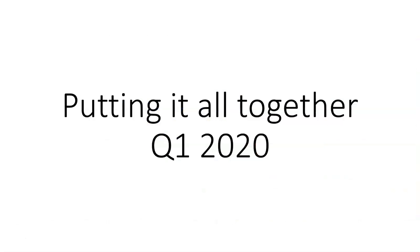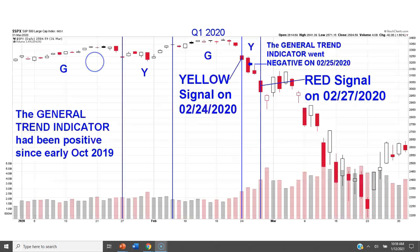Now let's put it all together and see how Simple Market Signals could have helped you during the fastest bear market in history, which of course happened during Q1 of 2020. We had a strong stock market coming into 2020, so the risk signal was green coming into 2020 and remained green for the majority of January. We did have a yellow signal for about 2 weeks towards the latter part of January, first part of February, and then, of course, the risk signal went back to green. And then on February 19th, we hit what was at that time the all-time high on the S&P 500. Again, that's February 19th. And then things started to unravel from there.